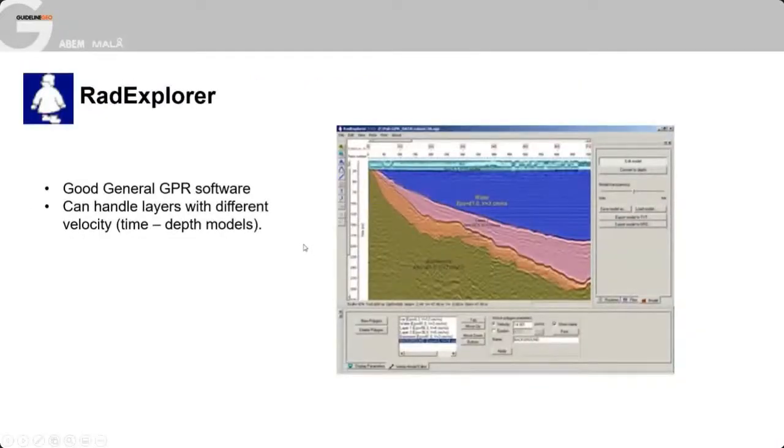And then RAD Explorer was one we have. This is very useful for profile mapping, where you're looking at asphalt mapping, railway lines, geology, because it allows you to very quickly import data, process it, and then define layers. And what's great in here is that we can define different velocities for the different layers by analyzing the shape of hyperbolas in there, and build up a model of the subsurface that can then be exported out to either other software or given as tabled results or graphic results to engineers.